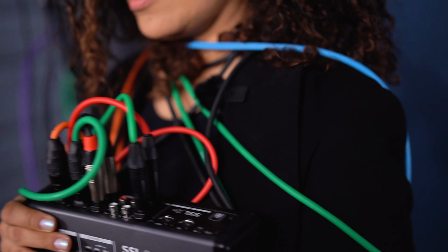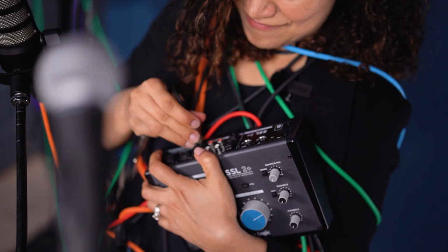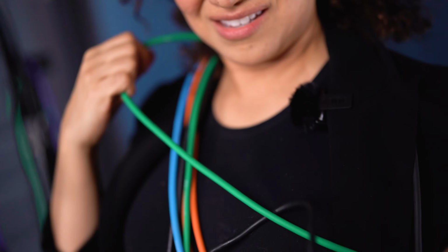5 different interfaces, 6 adapters, 20 thingy-majingities, 18 doodads, 10 dingle hoppers. My knobs are falling off. I'm going crazy and I'm about to have a panic attack because I'm claustrophobic. And I'm pretty sure it doesn't even sound good. A total nightmare. I just want professional podcast audio for my live streams and YouTube without all this tangled mess.